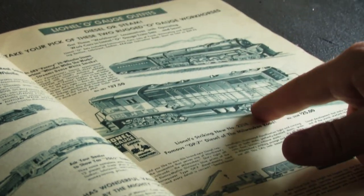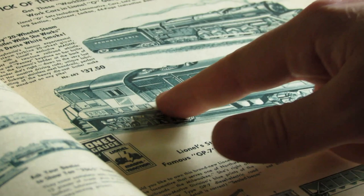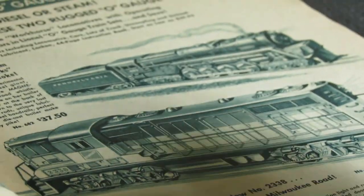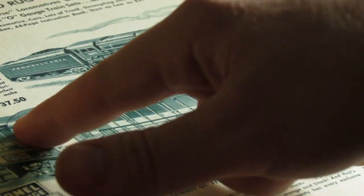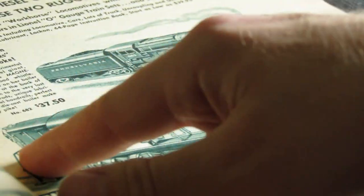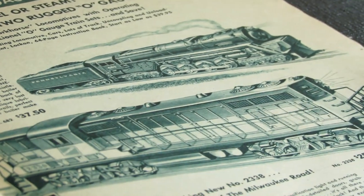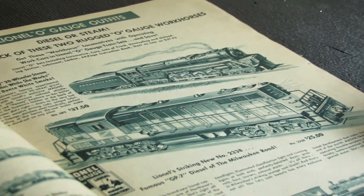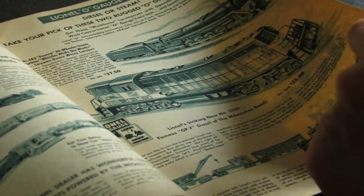And this is unusual. This is a Milwaukee 2338 where the whole body would have been orange, even though it doesn't show. This whole body is orange, which is an unusual one, versus having a black right here and the rest be orange. Basically with that orange, the light would glow through and just wouldn't be realistic. So they changed it pretty much a year after that. The turbine.